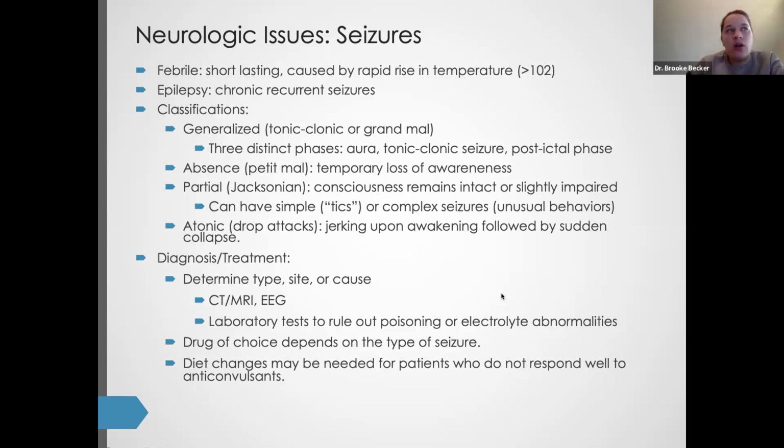Absence seizures are also called petit mal seizures. So there's a temporary loss of awareness. Those are your staring spells, right? They're staring off and they're kind of out of it, and then they come right back to it. They don't have a postictal time period.